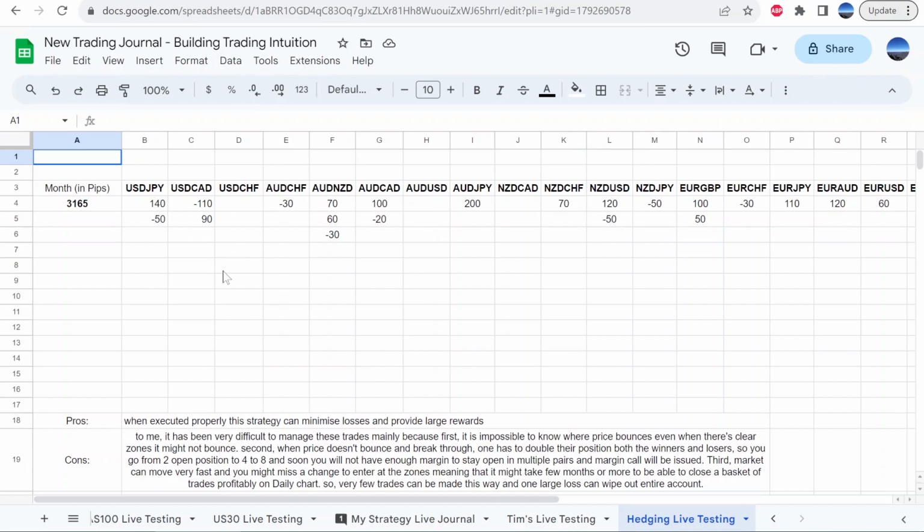Because hedging actually forces you to open multiple positions. So you have a sell and a buy hedge, you're in two open positions. It's not like a stop loss that takes you out. So every time it breaks a zone, it goes to the next zone. You also need to create more hedges, and that basically messes up your available margin.